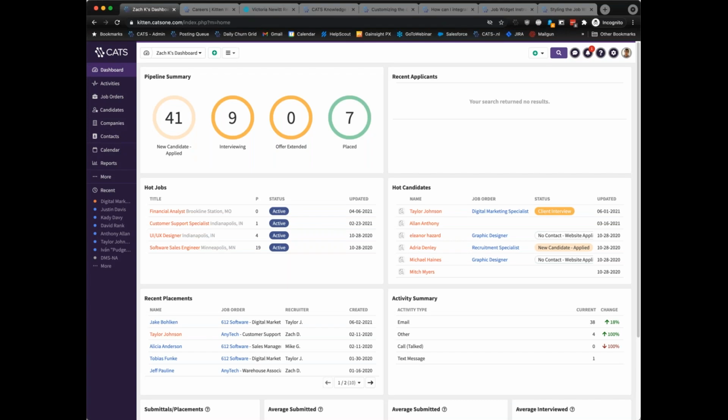Cool. All right, so there are a couple of things assumed here. One is that you're an admin on your site. A lot of these functions and customizations can only be made by a site admin. So if you're just at a standard recruiter access level, it might be worth talking to your site administrator to get access to these functions.